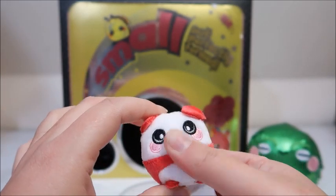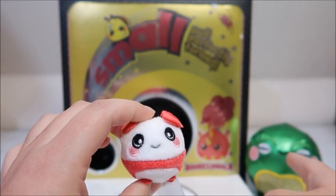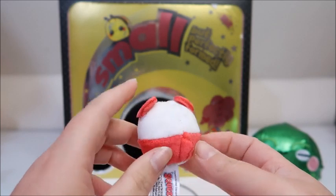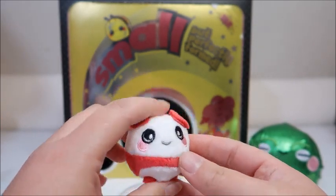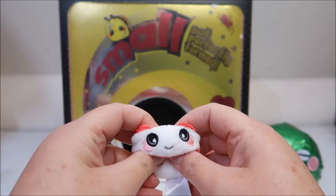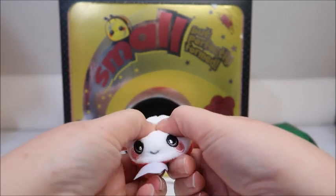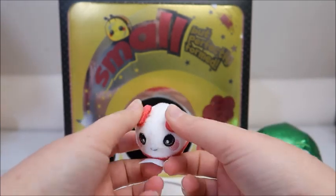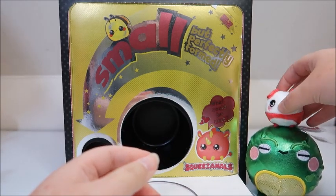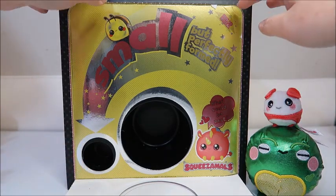I'll do a size comparison between this teeny weeny little mini one, the regular size, and also the size you got from the little Christmas mystery ones, because now they come in three different sizes. Look how tiny. He's so tiny. He's just as squishy, but he's a little bit faster rising because he's so small. He's so cute. Does he sit on top of him? Yes. Okay, good. All right, let's see who else we can get. I don't know what just fell. Something fell.